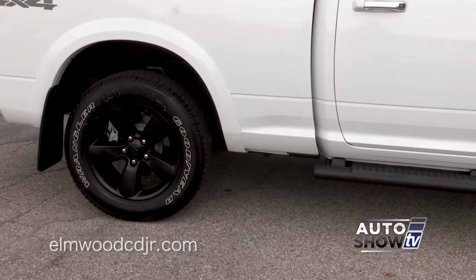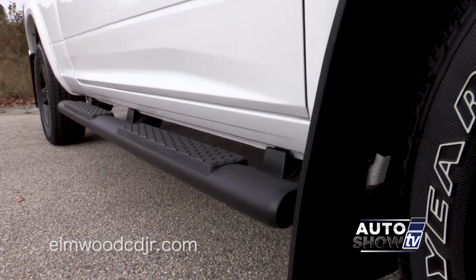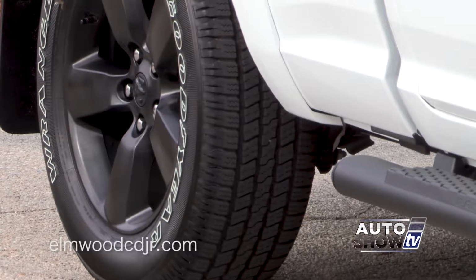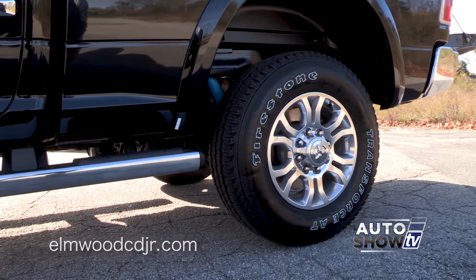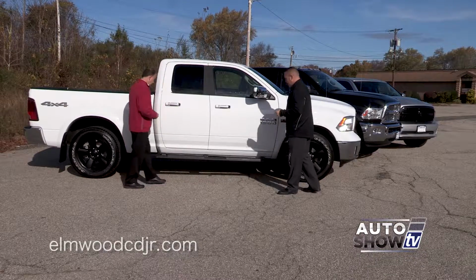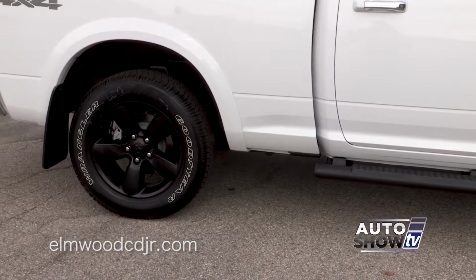We can accessorize each vehicle with mud flaps either after the fact or from the factory. Side steps. Again, another simple accessory, but we offer them in black, brushed aluminum, painted the same color to match the body of the truck, and chrome as well. And another unique thing is you can get wheel-to-wheel side steps or cab length side steps.